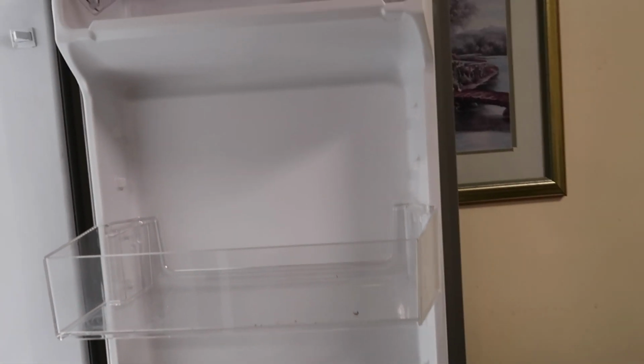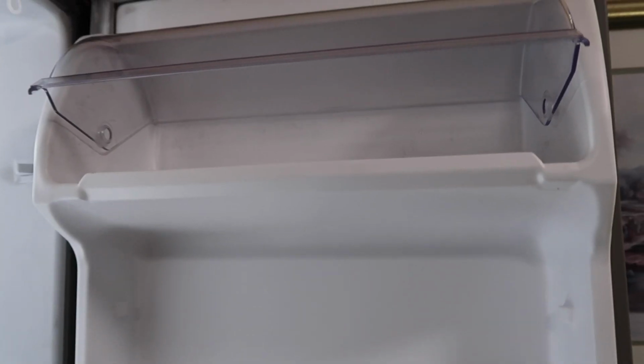Hubby came in and said, wow, you're doing a very good job. He's trying to be a little sarcastic. He knows I clean this fridge, but this is the second time that I've done it on camera. So let me get started on this side.